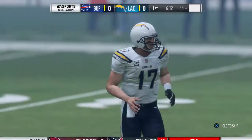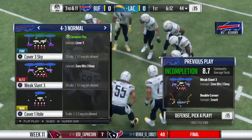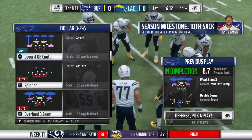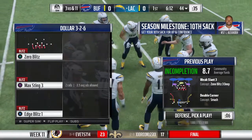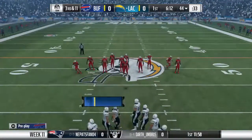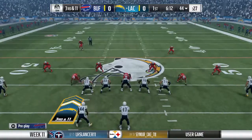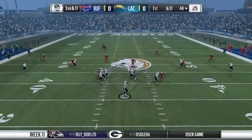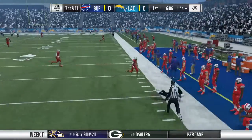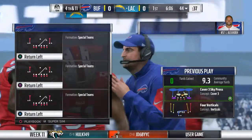And that is incomplete. So incomplete on 2nd down. Now they'll look to convert here on 3rd. From the shotgun, it's Rivers. Keeps himself upright. A strong running. And this is going to be caught along the sideline. Nicely done, but right at the line of scrimmage.